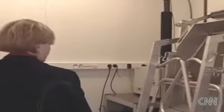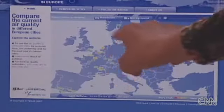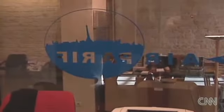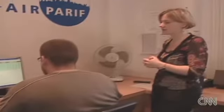The sensors continuously record levels of particles in the air as well as its chemical mix. The information goes to the city's air pollution agency, where it's passed on to a European-wide air quality network. But more importantly, it's used to determine pollution alert levels, which, if serious enough, can lead to restrictions on driving and warnings for those with breathing problems.